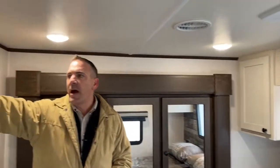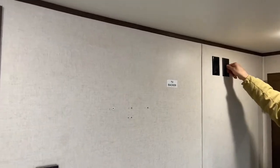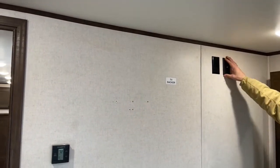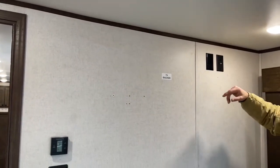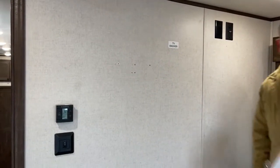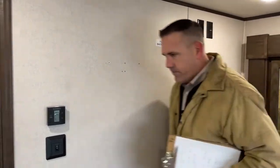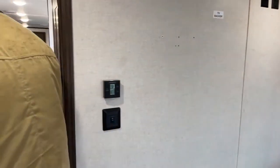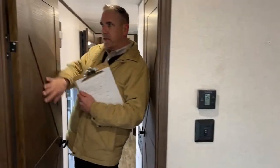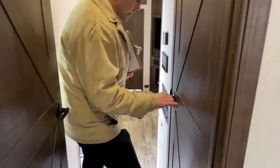We do have a TV backer here. It looks like they might have had a TV installed here at one point. You just plug it in here, and that'd be the only evidence I would even have here showing that this has ever been camped in. But this is your output for your cable or satellite, whatever you hook up on the outside. But that's the bedroom. Got these really cool kind of barn doors. Really nice design feature on these guys. But I'll let them back up, and I'll get in the bathroom here.